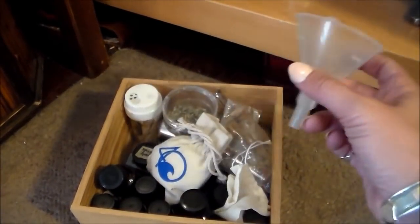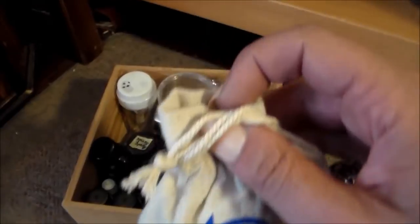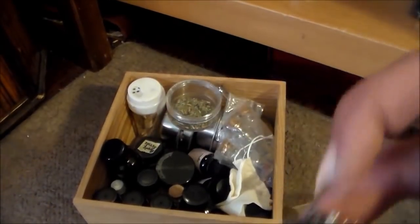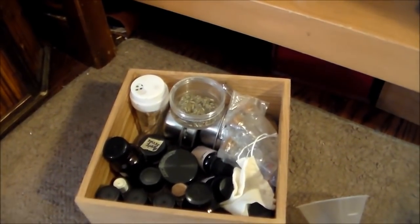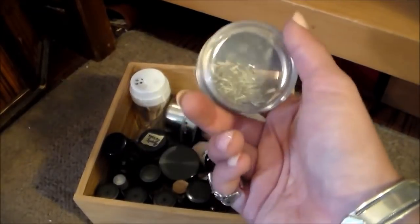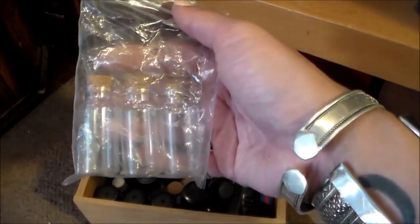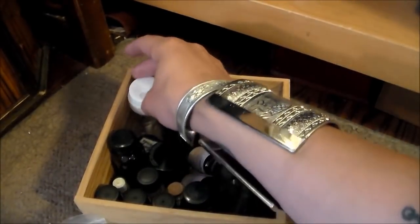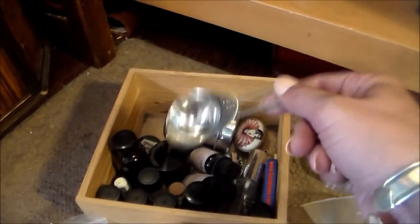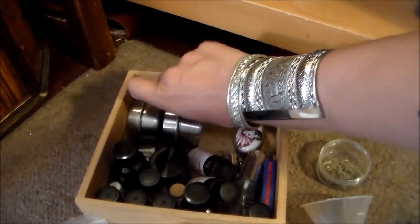Just some of the tools for working with my herbs. I have a knife in there. I have a funnel. This is one of those tea strainer things. I have a million of those. Little sachets. This is not marijuana, I swear. It's actually a mugwort and mullein mix for smoking or vaping. I have some extra cork jars. These are toothpicks, they just come in handy. I have a little scooper for scooping out some of the herbs here. These are some more empty tins that will be filled when I make some more ointments.